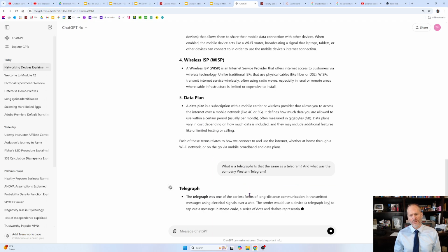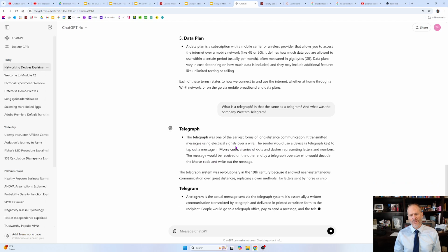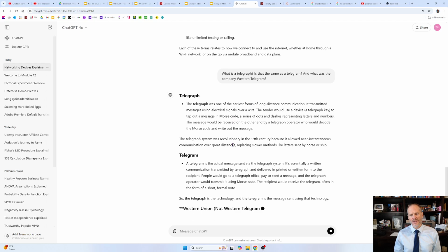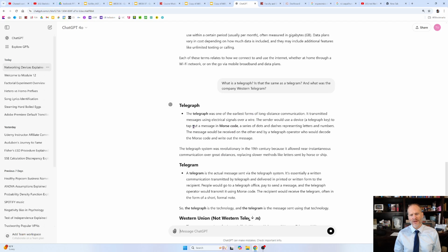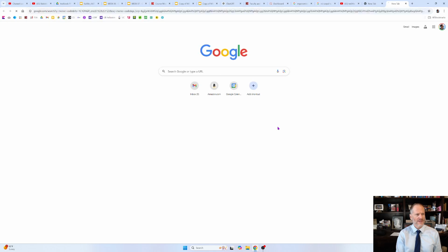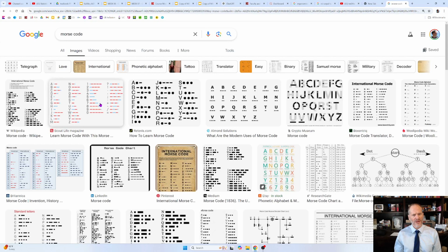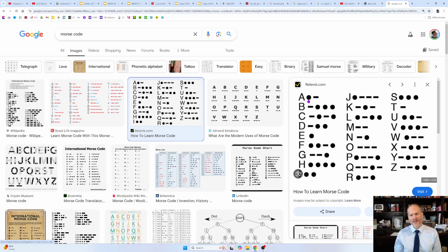Telegraph was one of the earliest forms of long-distance communication, transmitting messages using electrical signals over a wire. The sender would use a device, a telegraph key, to tap out a message in Morse code, a series of dots and dashes representing letters and numbers. So that's another coding scheme, Morse code, right? We use switches and on-off states, but Morse code uses dashes and dots. Long, short would be C.